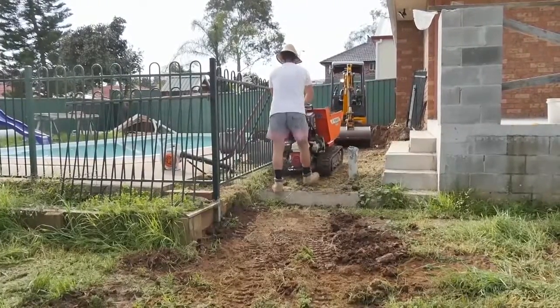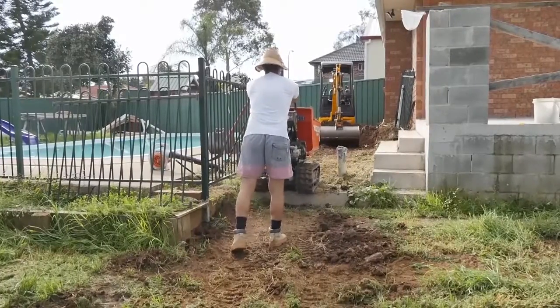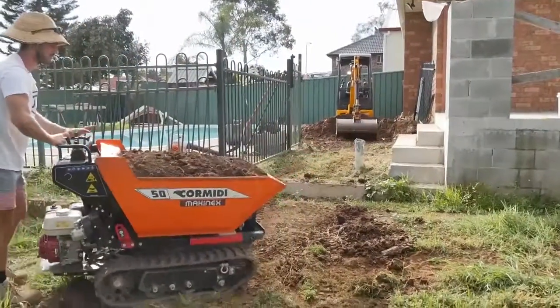This tractor machine can go up and down stairs, but I really advise you to put soil down to make it a lot easier for the machine, maybe not to break the step and to not put too much strain on the track.